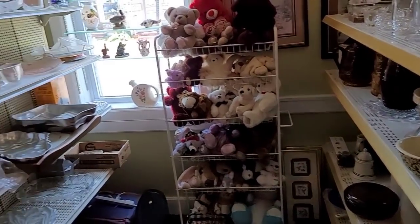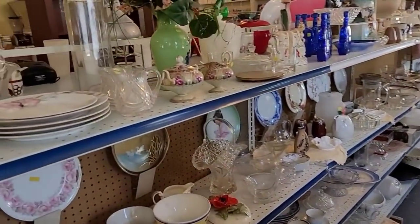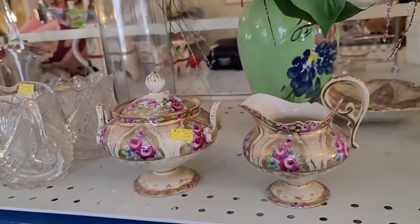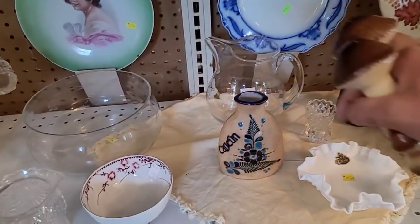A lot of bears. No, we don't want bears. No, thank you. I think maybe sometime this sugar and creamer set is going to strike me. I'm going to end up buying it because I always do look at that. Today was not the day.